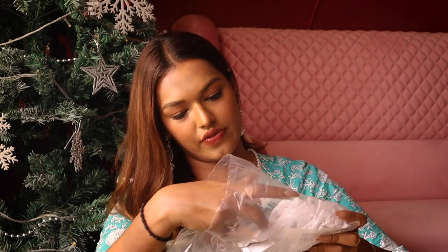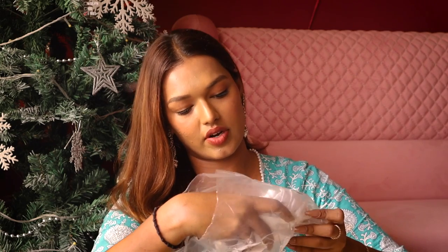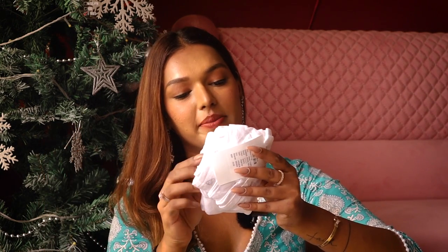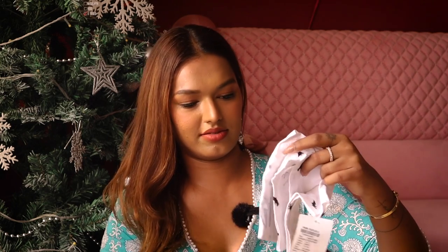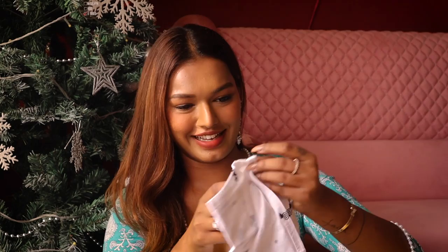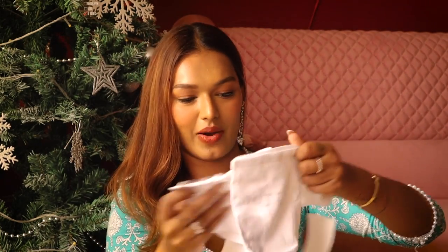Feels like a cloth. It's from Myntra for Earth. I'm 100% sure it's a hand towel. Prem Textiles hand towel from Myntra. Oh, is there something written on these hand towels? Mujhe gharelu cheeze bahut zyada pasand hai, just FYI. These are so cute. We're definitely using them. And they're super, super soft. Very good quality cotton hand towels.